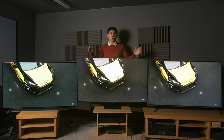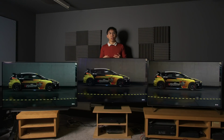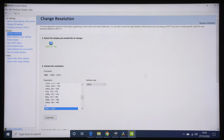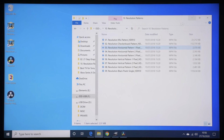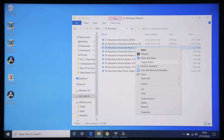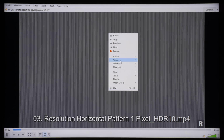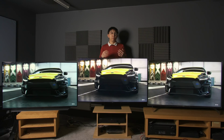All 3 TVs could accept and display 4K at 120Hz video signal, but the Sony XH90 or X900H was unable to resolve this single-pixel 4K resolution test pattern at 120Hz refresh rate, putting it at a disadvantage versus the LG CX and the Samsung Q90T when it comes to rendering fine detail at 4K 120Hz. That's expected to be more common on the Xbox Series X, which has a more powerful CPU and GPU than the Sony PS5.